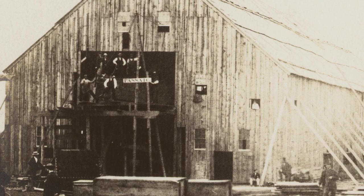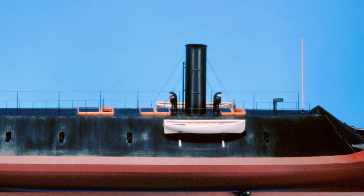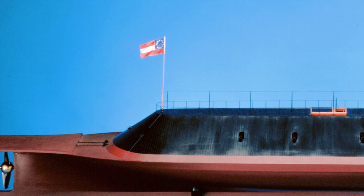Once the contract for the construction of the ship was awarded to Ericsson on October 4, 1861, he guaranteed that his ship would be delivered in 100 days, and construction began in Greenpoint, Brooklyn, New York. The new year brought about a new era in naval warfare, with the Confederacy launching its first ironclad, the USS Virginia, on January 10, 1862, and with Ericsson's ship, USS Monitor, launching on January 30th.